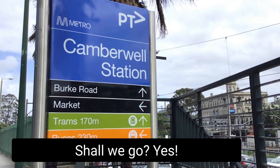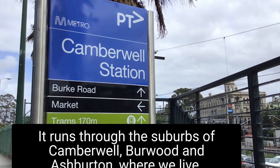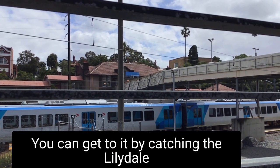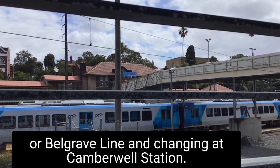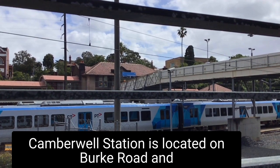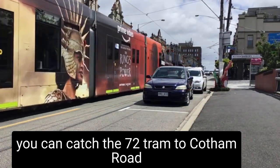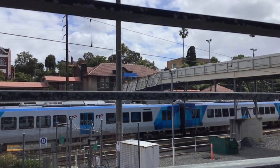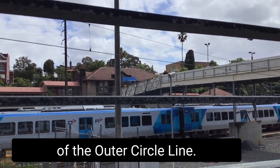The start of the Alamein Line is Camberwell Station. It runs through the suburbs of Camberwell, Burwood and Ashburton, where we live. You can get to it by catching the Lilydale or Belgrave line and changing at Camberwell Station. Camberwell Station is located on Burke Road and you can catch the 72 tram to Cotton Road or Melbourne University from here.